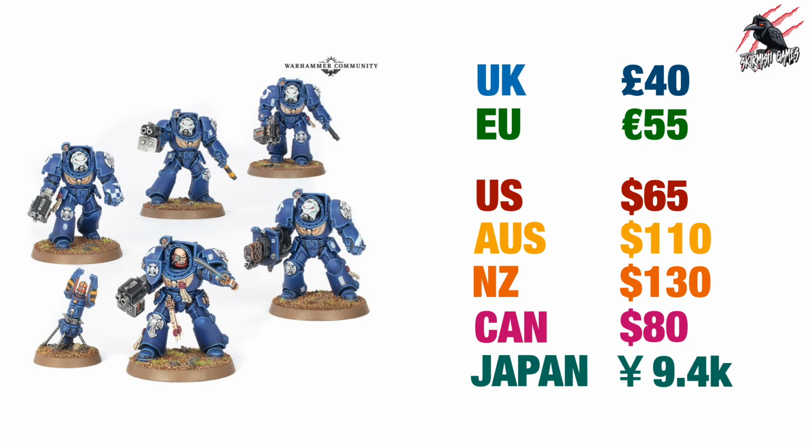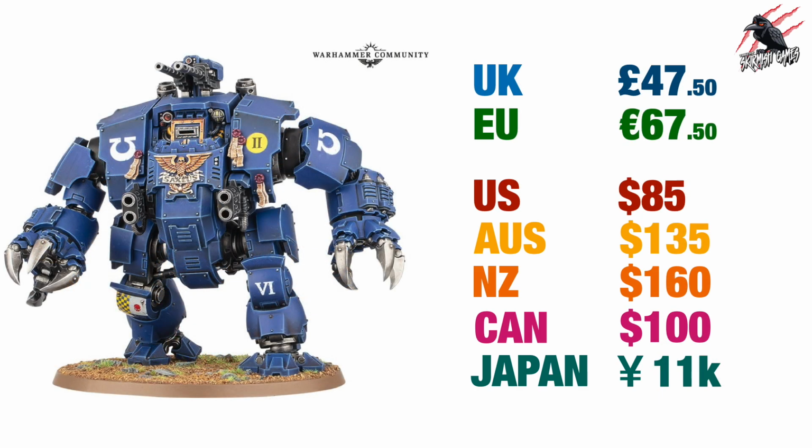Thinking about it, I suppose the argument would be that the Leviathan box set is going to be push-fit models, whereas these are multi-part kits. But to be honest, I'd rather pay a lot less and have the push-fit ones. Alright, let's keep going. I'm kind of struggling here with these prices, I've got to be honest. But let's keep going with the Brutalis Dreadnought.